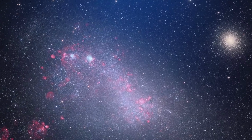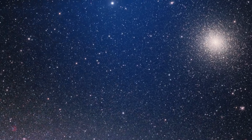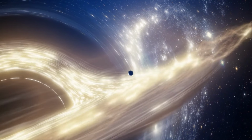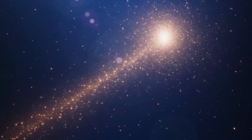Globular clusters like this one are super old. Some are almost as old as the universe itself. But Palomar 5 also stands out because it's the only cluster we know about that still has a tidal stream attached to it. And the black holes inside the cluster might be to blame. They're pulling on the stars in the cluster, messing with their orbits, and slingshotting them right out of the cluster. Or would that be slingshooting? I don't know. Anyway, these stars are what make up the tidal stream.